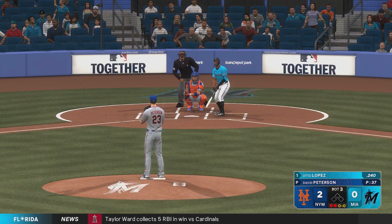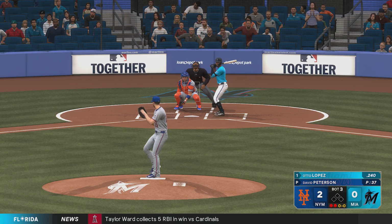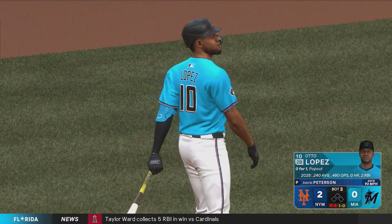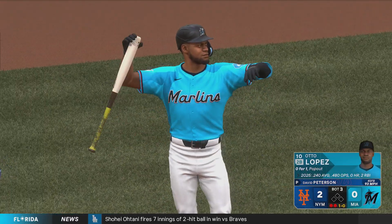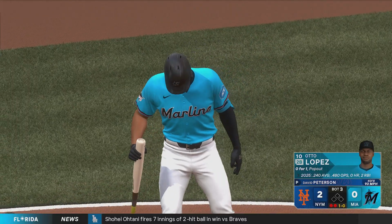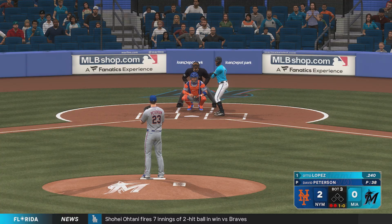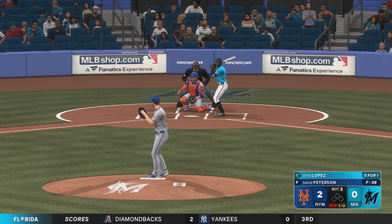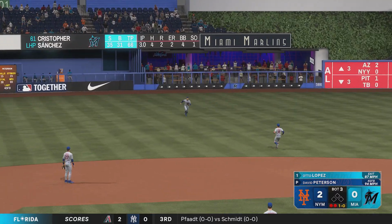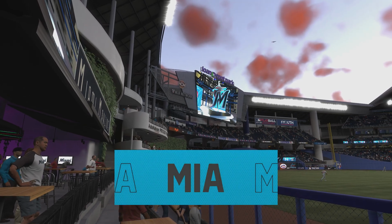Otto Lopez, the next up for the Marlins. Close one, doesn't get the call. And that's ball one. Line to left. Nimmo makes the play, and that will end the inning.